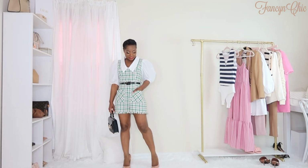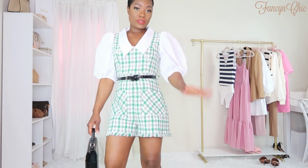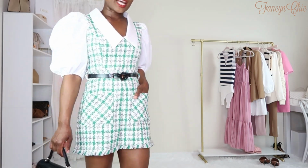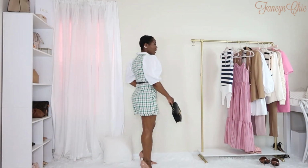I just can't get over this romper. It's just so cute. I mean, I went with a size medium and the medium fit perfectly, so I will say, unless you want it fitted, go with your actual size. But if you want it a little on the looser side, then size up.